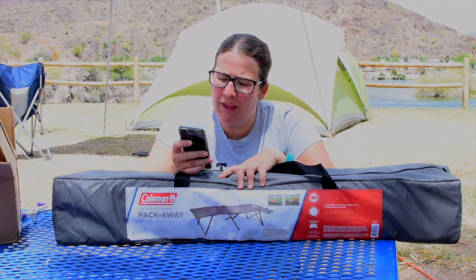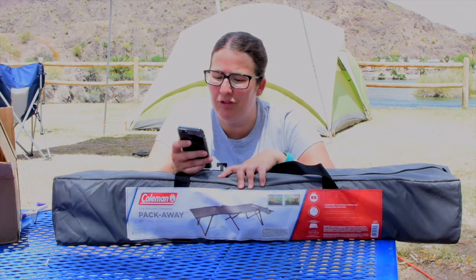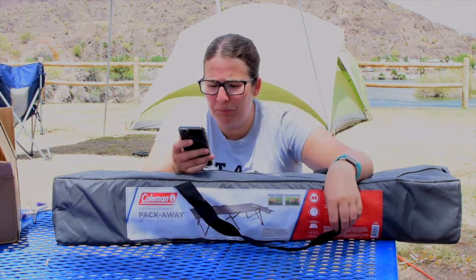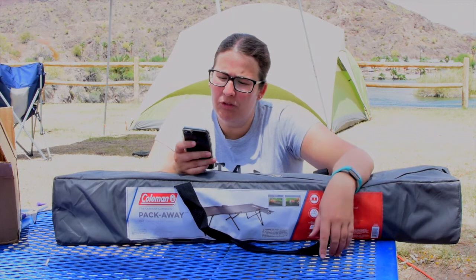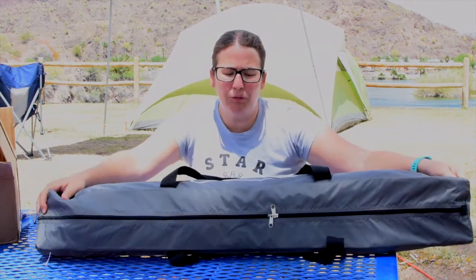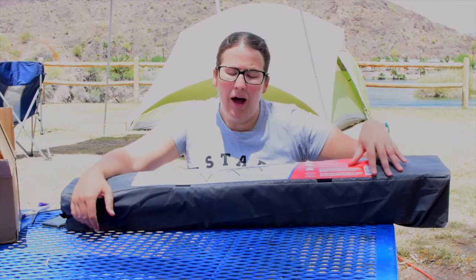The Coleman Pack-Away Camping Cot accommodates most people up to 6 feet 6 inches tall. Adjustable camping cot offers an ideal place. Removable side table, durable steel frame, measures 80 inches by 44 inches by 17 inches when unfolded. And this is how it looks when it's all folded nice and neat in the box. And it fits perfectly back in here every time. It's not hard to get back in.